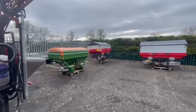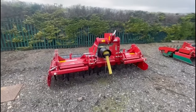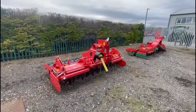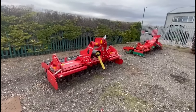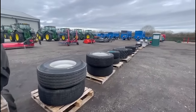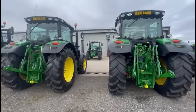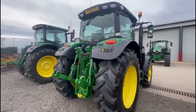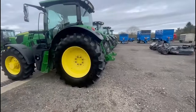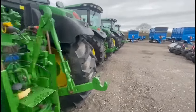And there we go. Vernon 3 meter power harrow there, brand new, year 2020, so it's 4 years old but brand new. Whole row of wheels and tyres there. It must take a lot of pride and care in getting these tractors ready. All the tyre walls have been blacked up. Ascenso tyres, same as we fit here at GCS. Good tyre, had some good results from those.